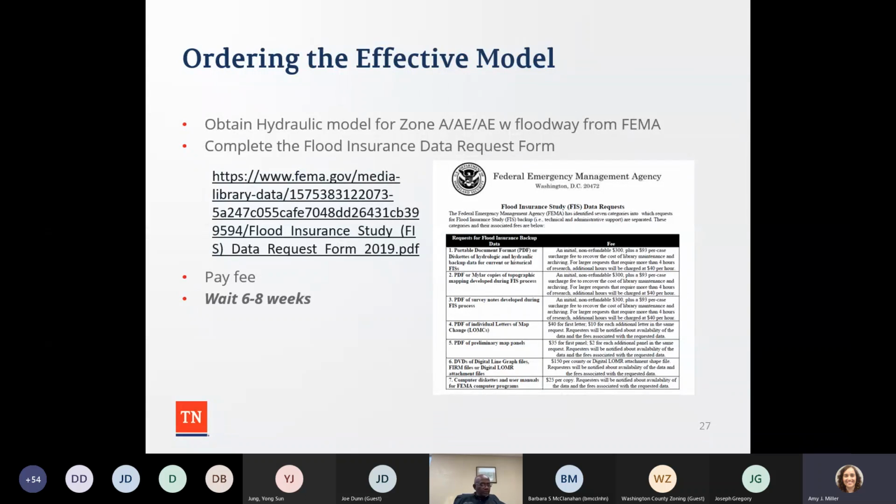One of my favorite things, sometimes it makes me giggle, is that sometimes folks will send it in on Monday and then call me on Tuesday afternoon and say, hey, how come I don't have it? It does take 6 to 8 weeks. So patience is something that's becoming an endangered species. So again, you got to be patient. And again, as we talked about earlier, budgeting time in to get some of these elements is important, and it does take time and it is slow. But if there's a model available, it will come from FEMA.